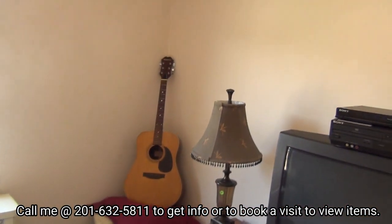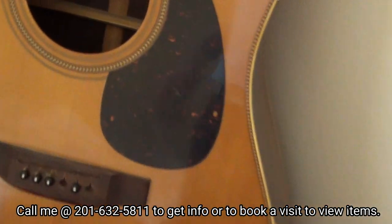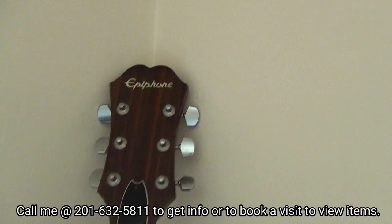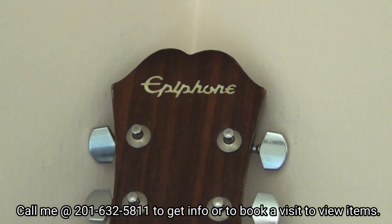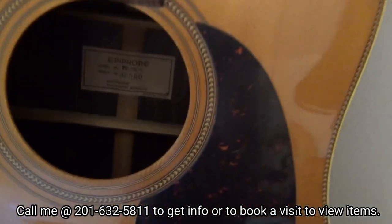This guitar could go. I just have to find a little peg in there, I lost one. So if you can handle that, this is an old Epiphone. It's very solid. The newer ones are definitely not as good quality as this one. And this one happens to be made in Japan.